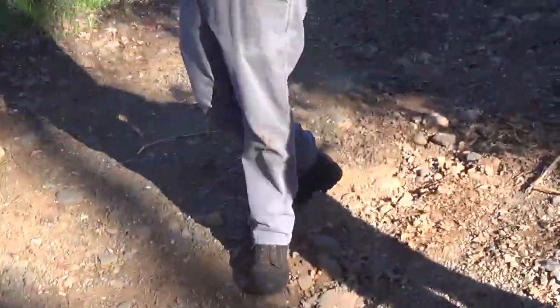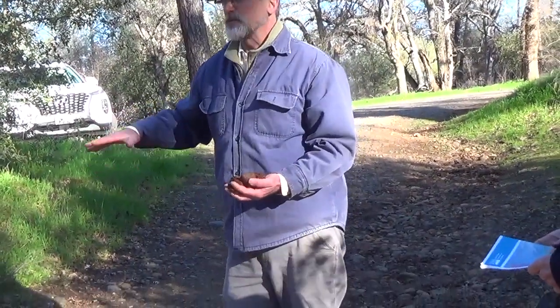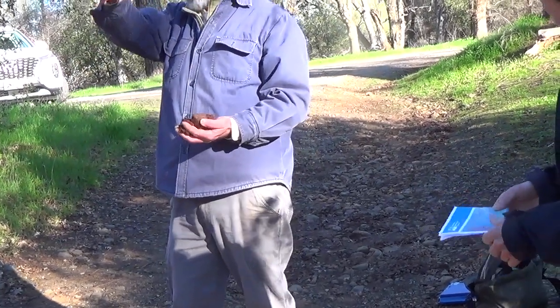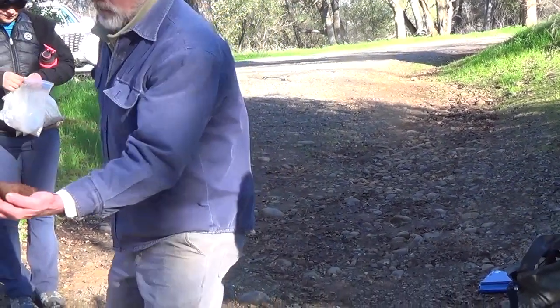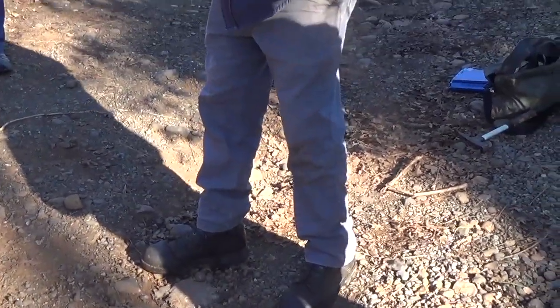Surface 2 to surface 3. So this is an older surface deposit from Chico Creek. It used to be young and fresh like that, now it's getting old. So what do you see in that? Red. Oxidation. So this is long-term soil weathering.